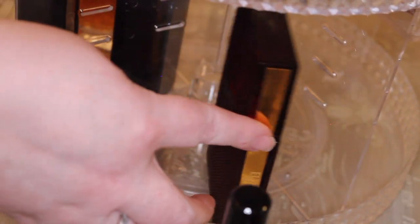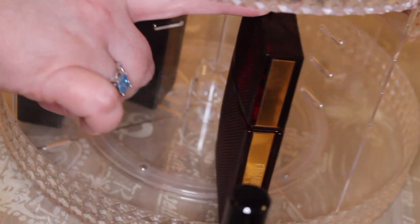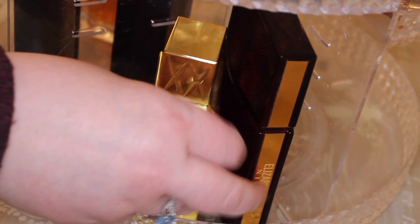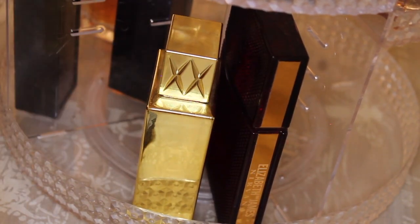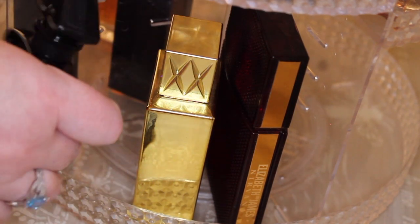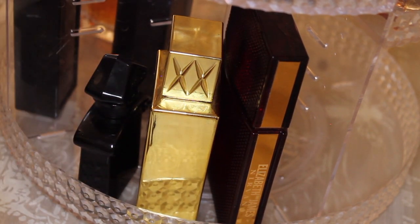Okay, next I'm going to display these ones a little bit differently because they're all kind of flat. So I'm going to put my Elizabeth and James Nirvana Rose in here. This is Rose, Geranium, and Vetiver. I just think that this one is gorgeous. It's just a stunning fragrance. I'm also going to put my Shake Off Oud in there. Again, it's a rose-centric fragrance. I just love it. I'm also going to throw in my La Petite Robe Noire in here. I really like this one paired with this one especially.